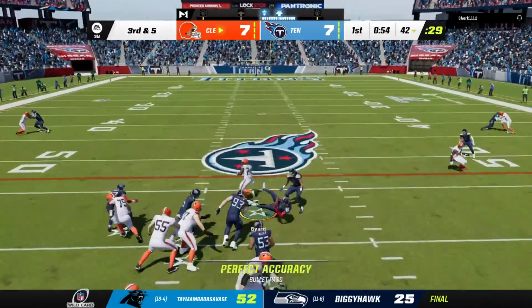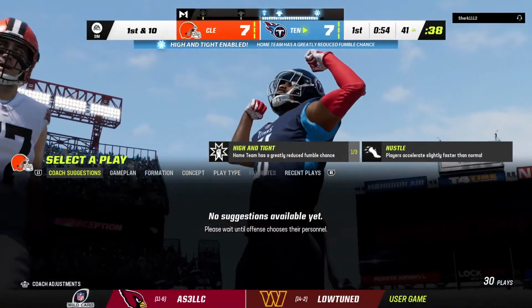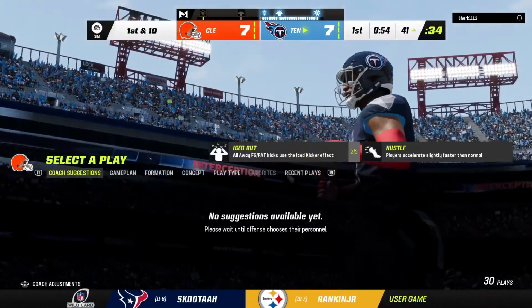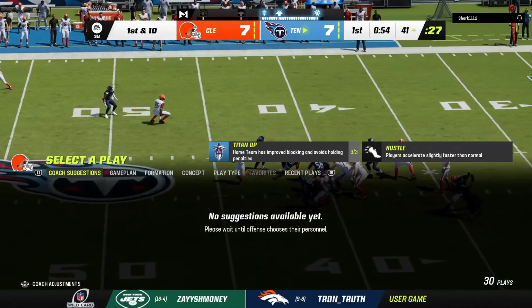Watson into heavy traffic, and it's intercepted. Picked by Kevin Byard. And that's a great example of ball skills right there, partner. You and I do a lot of games, and I can't tell you how many guys look to run with the football before they've intercepted it. So that's a nice job of focusing on the task at hand and coming away with the interception.